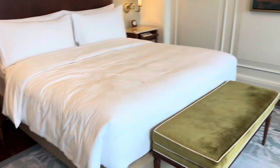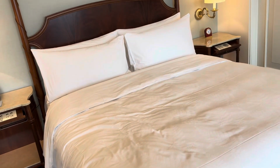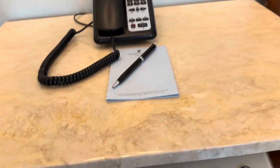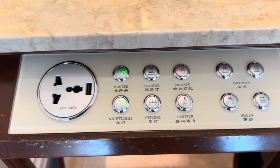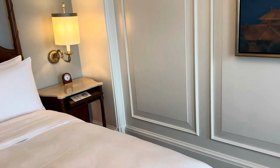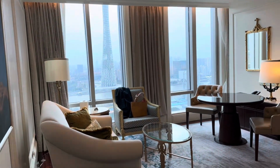Then we have a king size bed, with a very thick mattress, nice pillows, and this is the control panel to control everything from do not disturb to the lights, and also for the power. They got the power plugs on 2 sides as well as an alarm clock on this side. Okay, so this is a final view of the room.